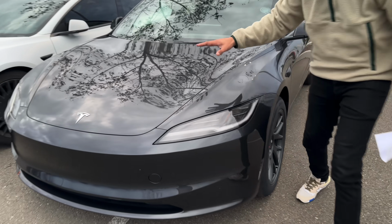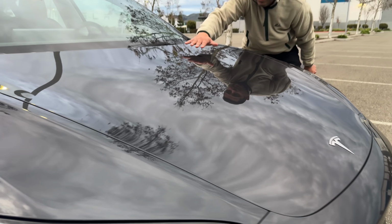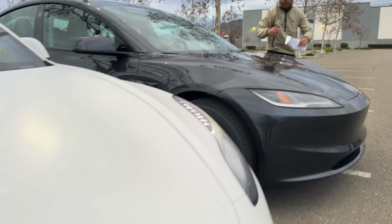I don't know if you can see it, but the hood is raised a little bit. There's a little bit of an uptick. It's kind of hard to see, but that helps the wind flow over better.